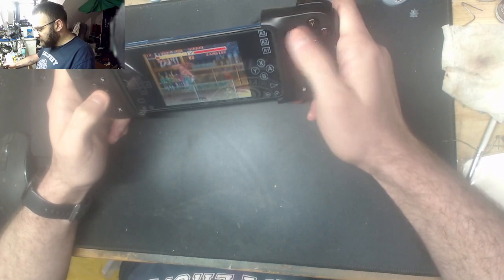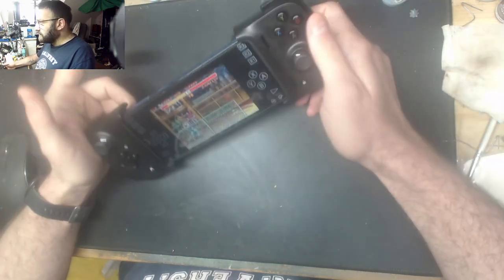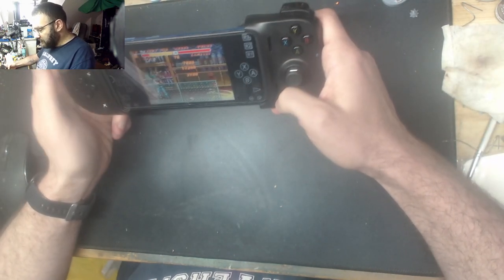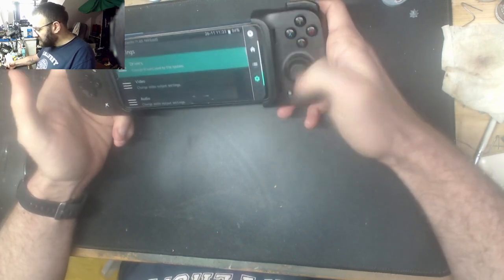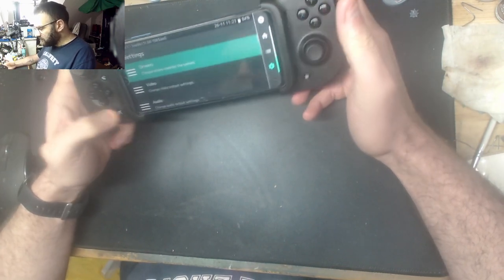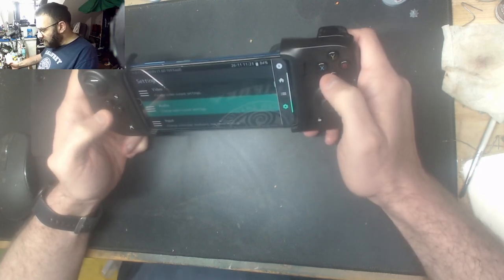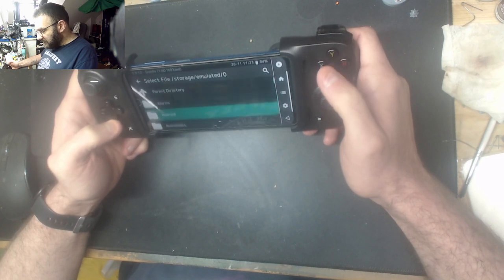No frame skips, no issues, no nothing. The only downside is I have to physically touch the screen to bring up the menu. For some reason, the Xbox play button doesn't bring up the menu. It's a configuration issue, I've got to figure that out. And then we can go to load content, emulate.